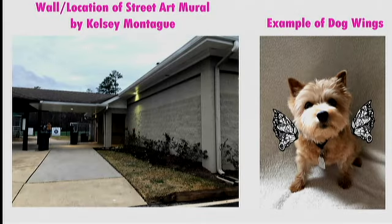This is an actual picture of the wall. And on the right, you'll see we've also negotiated with Kelsey to throw in a small little mural that people can use with their dogs. Obviously, we have a large dog park there, and we think that will be a big draw as well. We don't want to forget our four-legged friends.